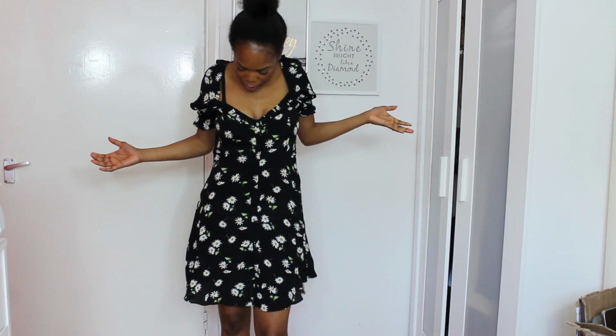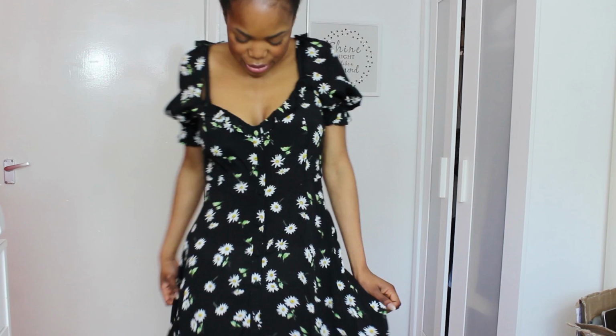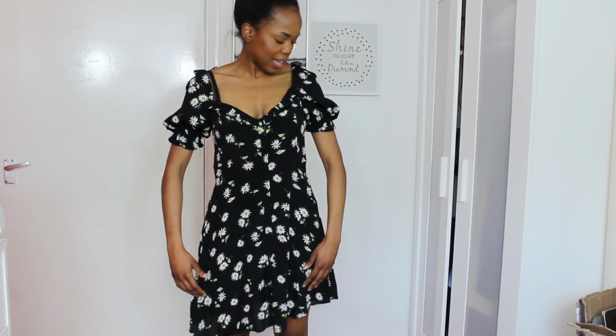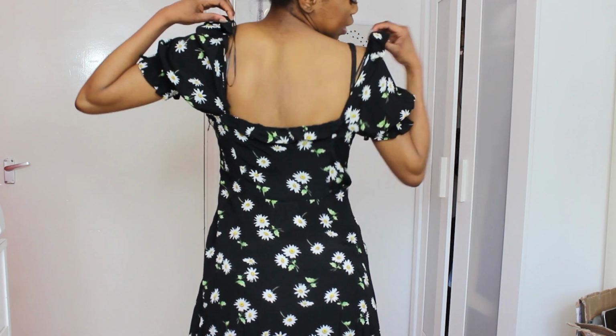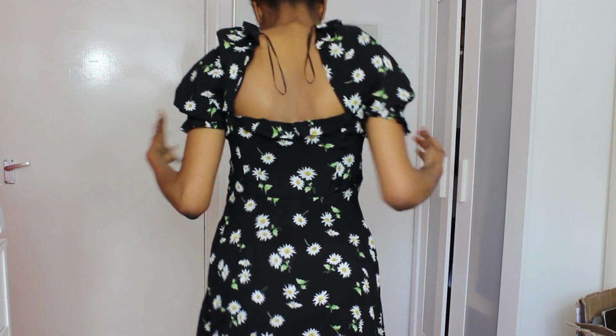Next up was a cute little summery daisy flower dress. Do you see those little daisies? Aren't they just so gorgeous? A cute little tea dress. Really, really lovely. The only thing I don't like about the dress is that the shoulders are really loose. If you can see at the back, the material isn't really nice and tight. I don't know if there's any way to make it tighter, but that is a bit annoying. But I think I could probably live with it.